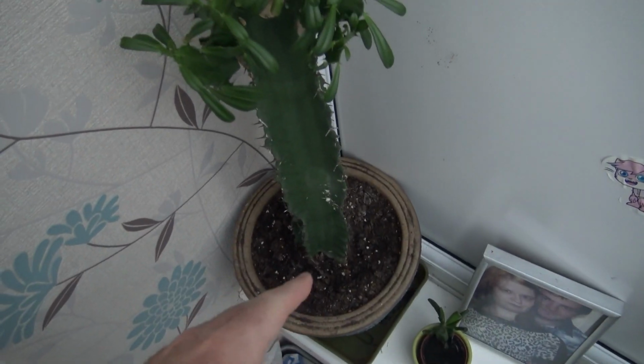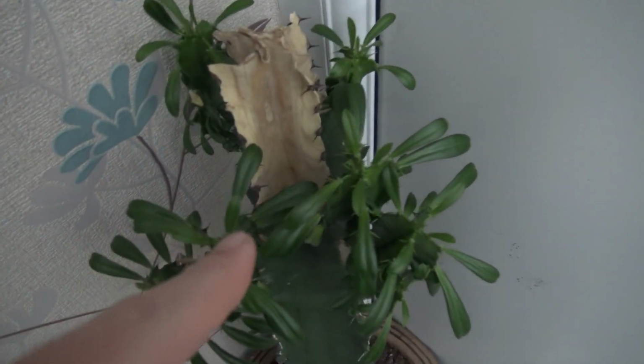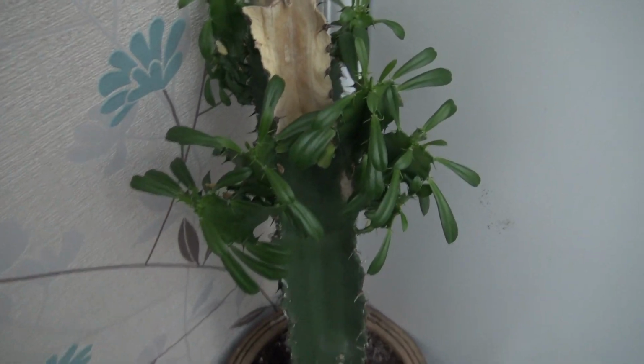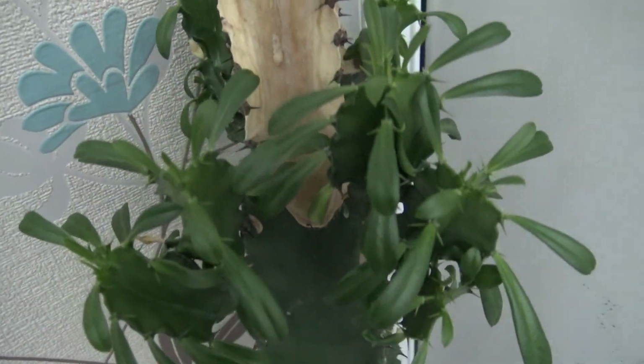I wanted to show you my cactuses, because as you can see, this one was around about that tall, and then all of a sudden one day, even though I was watering it, it started to dry out. So I cut it off about there, and then it continued to dry, so I cut it off again and it continued to dry, because I was afraid it might have a disease. Then it stopped drying out, and all of a sudden it started sprouting out new ones. Look, now we've got new ones sprouting out.